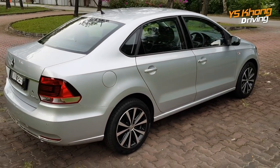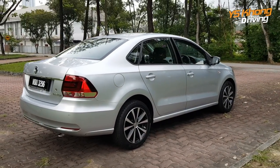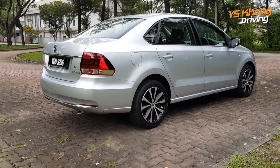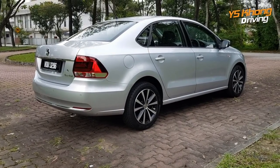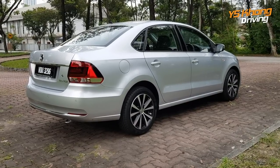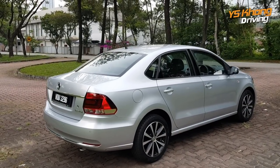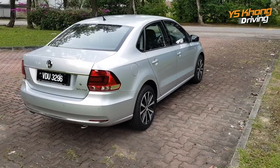Let's take another look at it from an overall point of view. It looks pretty neat, right? And if you just squint a bit, it looks a little bit like the Passat. So this is actually quite a shape. It's an enduring shape. This type of shape, the word actually is timeless. So this is a shape that is timeless, and 10 years down the road, this car will still look relevant.